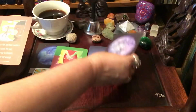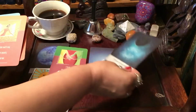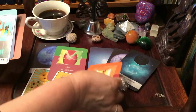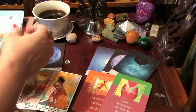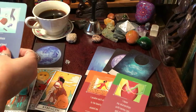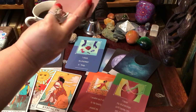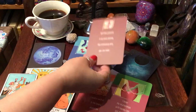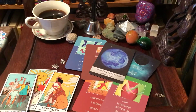Time to breathe out. Show the world the real you. Meditate and contemplate. Awaken to the beauty around you. Honor relationships with loving care. Release your attachment to things. Aware that your spiritual journey is yours. A personal issue reaches a resolution.